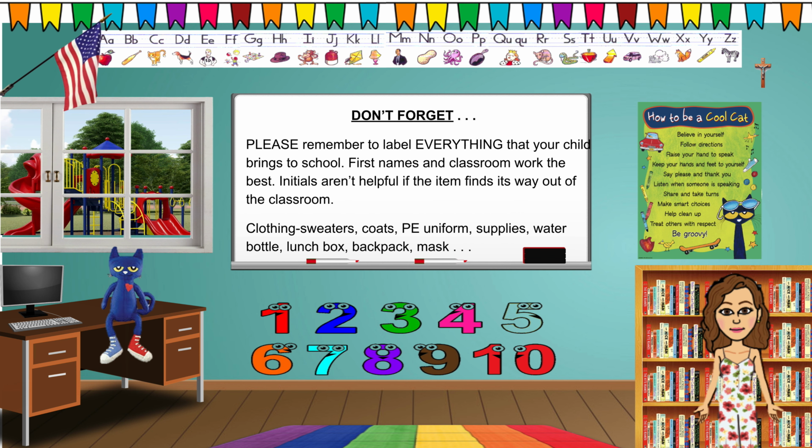Don't forget, please, please label everything, everything. I'll give the example of the PE uniform. So your child comes in, they have the t-shirt shorts on, they have the sweatshirt and the sweats on. I kid you not, when they take off their sweatshirt and sweats, it goes flying in the classroom. I say, no, no, fold it up, put it in your desk, put it in your backpack. But then they all look the same and they're not labeled, and then I have no idea whose is whose. So I ask for first names and class.